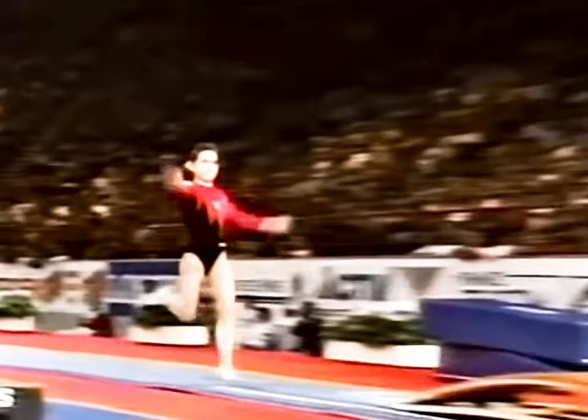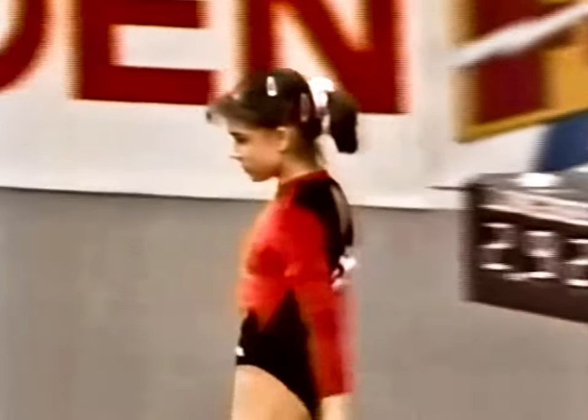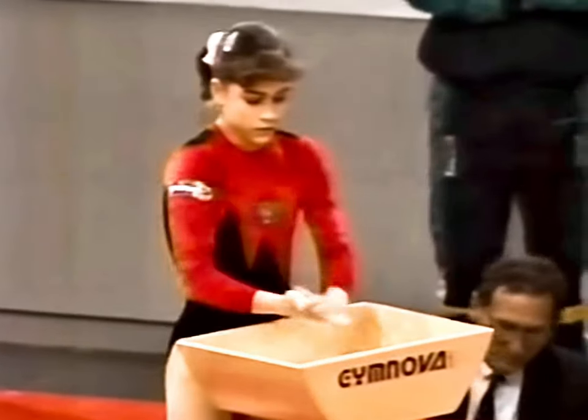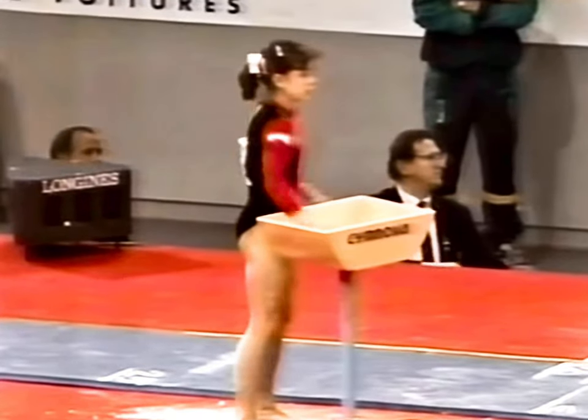Watch her hand placement, which enables her to really push off the horse. The legs stay together, laid out. It's the same vault that we all saw Mary Lou do in 1984 and do so well. It's really one of the more difficult vaults. Most people have gone to the round-off vaults, but because of the event final rules, they must do two different vaults, and this is an excellent second vault.